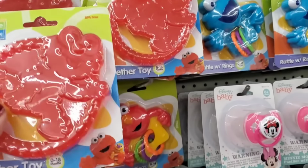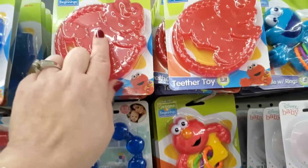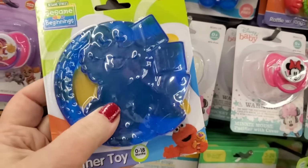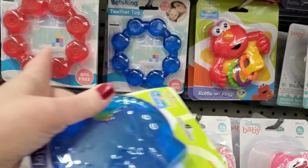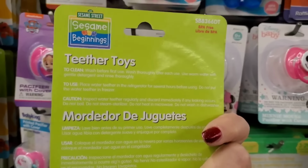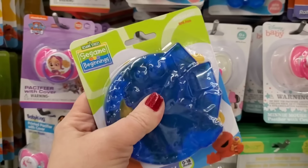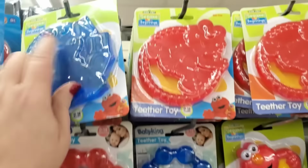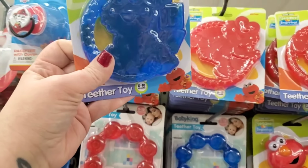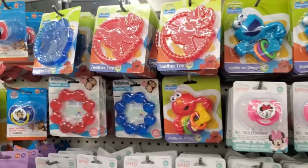And these, I haven't seen these in a while. These teether toys, they are very squishy. These are cool, actually. Now that I think of it, I don't think I've ever seen these teether toys. I've seen these by Baby King. These are the ones you put in the fridge. Those are great. But this, do you put this in the fridge also? Oh yeah, it's a water teether. You put it in the freezer or the refrigerator. This is awesome. It comes in the blue or the red, Elmo, or is this the Cookie Monster? I think it is. For a buck and a quarter, these are awesome products. They don't cost $1.25 elsewhere.